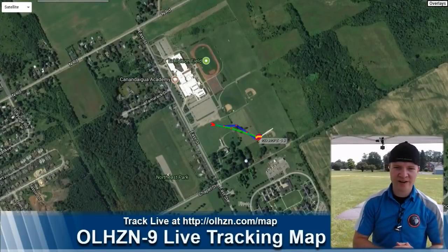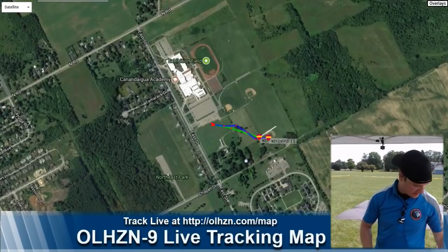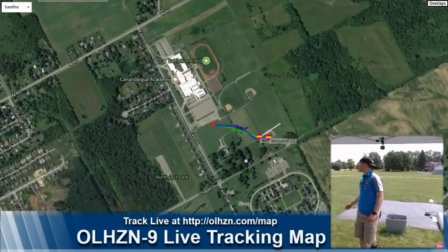So primary, secondary, and we even have our traditional third backup as well. It is in the air and flying. It's looking good. So far, so good on the signal. Let's see, where'd it go? Straight up. There it is, straight up in the air.